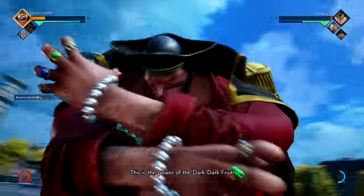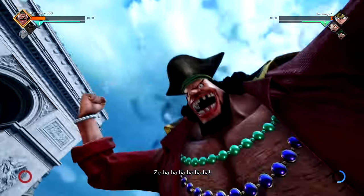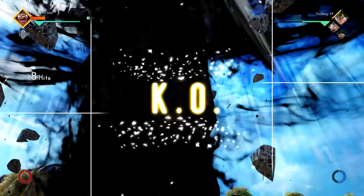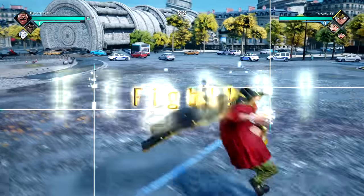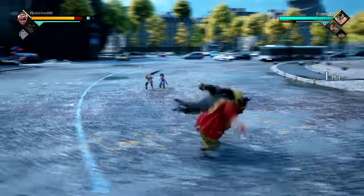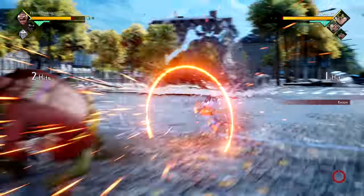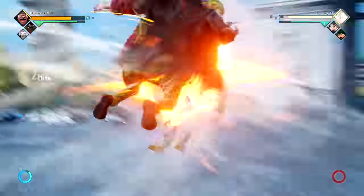Oh, I mean, you just keep bashing. Oh, just do this. You're gonna keep tapping the fuck out of square. Oh, just do the ultimate. Chilling. Oh, Lord. Damn. Don't hit me, daddy. Come on now.